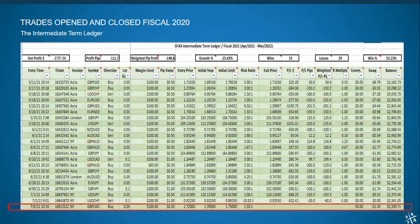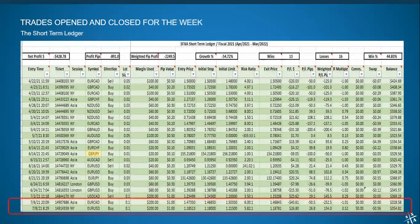Intermediate term ledger also taking a hit this week. Again, unfortunate, we have to start trading this account a little bit differently as we go into recovery mode. The long-term account has been shining for quite a while, the intermediate not as much. And the short-term ledger is actually up a bit this week as we did close out a trade in our favor. Still, we're not out of the woods yet, but it is starting to move in that direction.